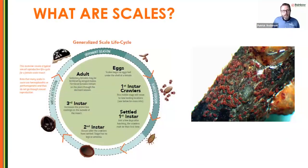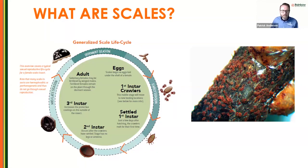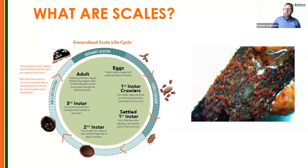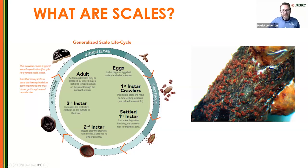One of the most common piercing and sucking insects that we run into throughout the country, let alone in Florida, are scale insects. Scale insects are interesting. They can be soft scale insects that pierce and suck in the vascular system, or they can be armored scale insects that pierce and actually bust cells and feed on cell contents. They're unique in that most of the time they remain sedentary. They don't move. Most of the time they are settled instars or adults that just settle and pick and suck at that plant.